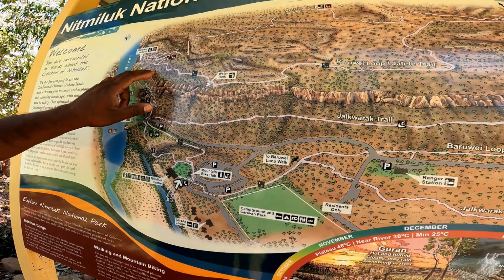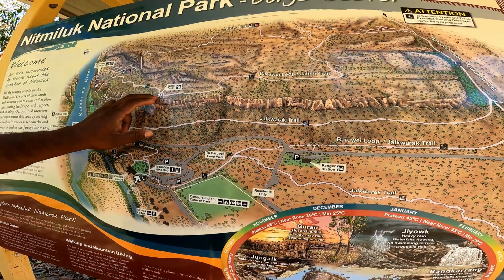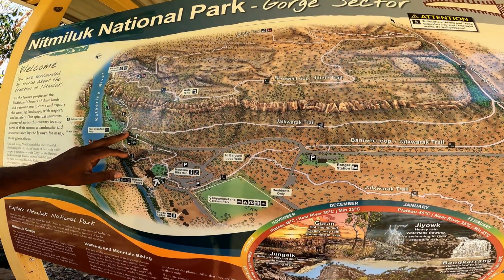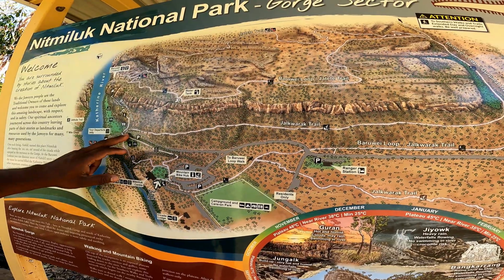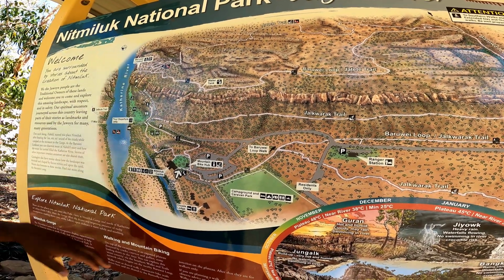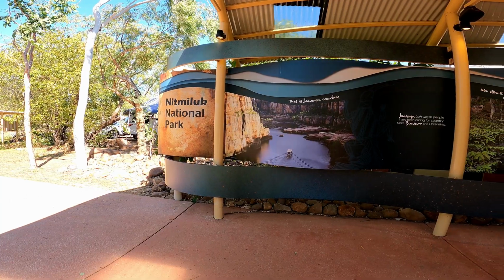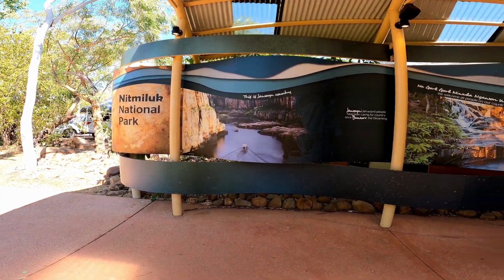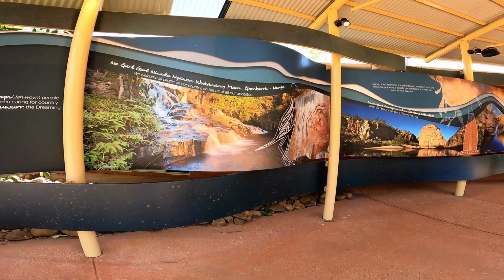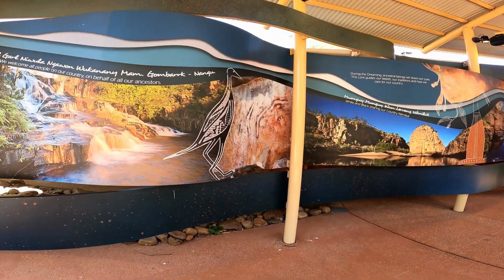So where I am showing with my hand, if you see from the Baruwei Lookout, you can go to Baruwei Lookout. From there are two trails, just separating the first one and the second one. The second one, the corner, is the Baruwei Lookout. From there, you can make the walk. Or before you reach Baruwei Lookout, halfway, you can make a right turn and walk.